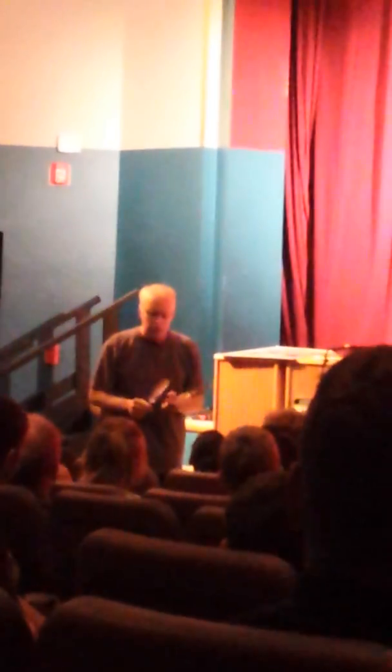This is a primary flight feather of a red-tailed hawk. This is a primary flight feather of a barred owl. This is the way a hawk feather sounds when you flap it up and down. You really don't have to do it very hard at all.